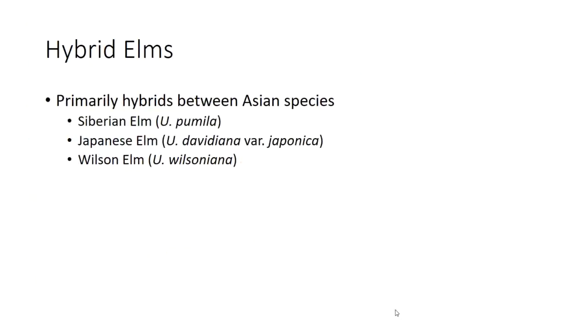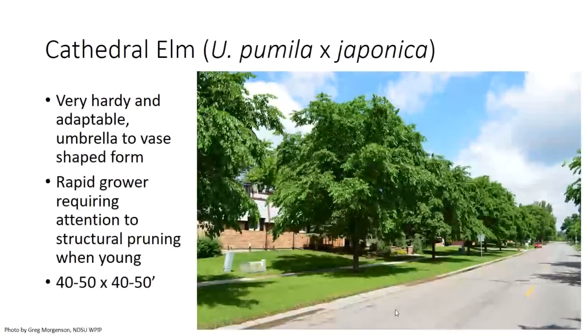And then we get into the hybrid elms. These are hybrids between Asian species. A lot of them were developed since they had bigger leaves, so they look more American-like, but they have that DED resistance. So we have Siberian, Japanese, and the Wilson elm. All were hybridized together in various different ways. Cathedral elm is one that's fairly popular.